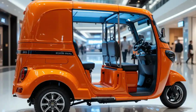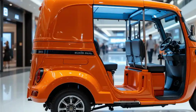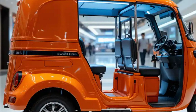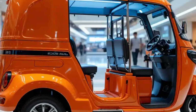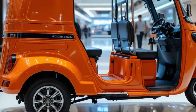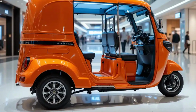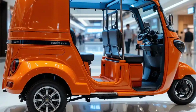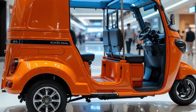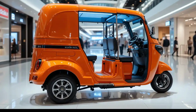The ground clearance is around 195 mm, making it suitable for rough roads, potholes, and speed breakers. Braking is handled by a combination of hydraulic drum brakes on all wheels, with the optional addition of front disc brakes in the deluxe variant. The tires are tubeless and slightly wider than the older models, giving more grip and stability even on slippery roads.